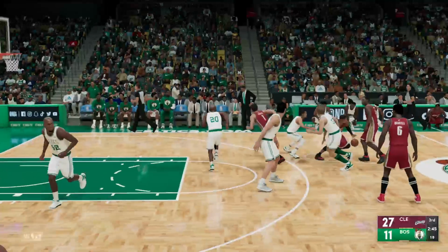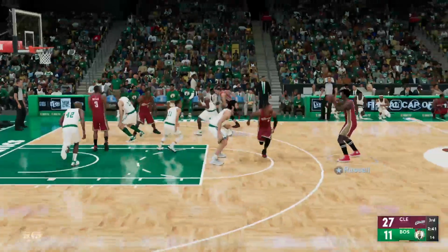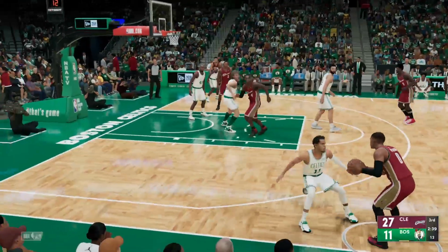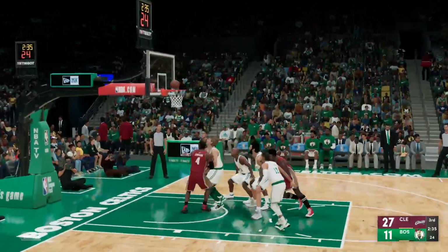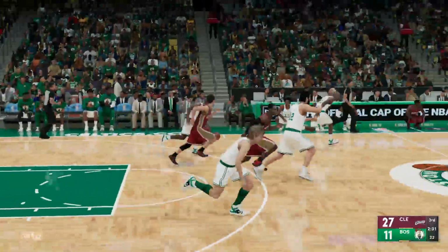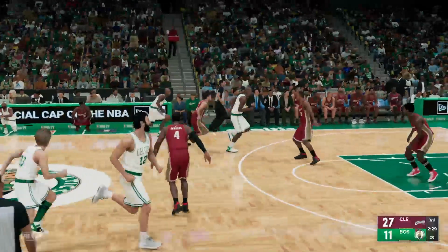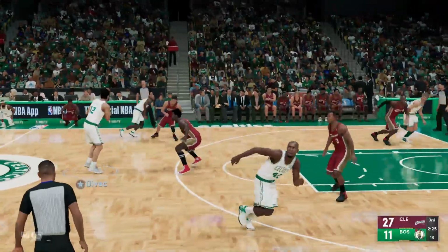Watch Russell. Outside Booker. Now Westbrook. Here's Jameson. Tries again, and it's rejected. Well, we're into the third quarter. Just over 2.5 minutes played.